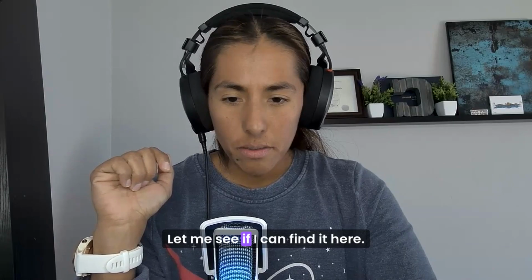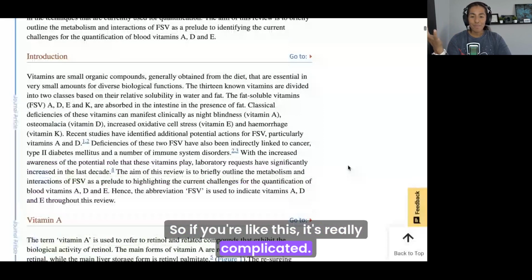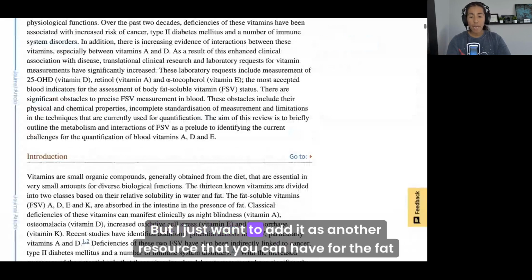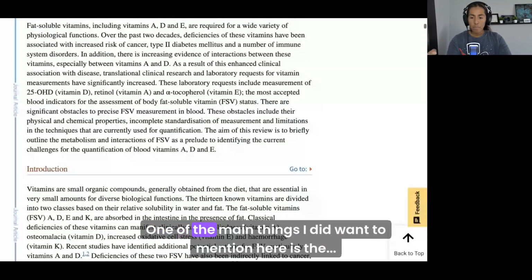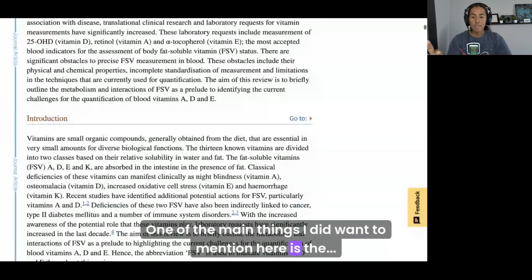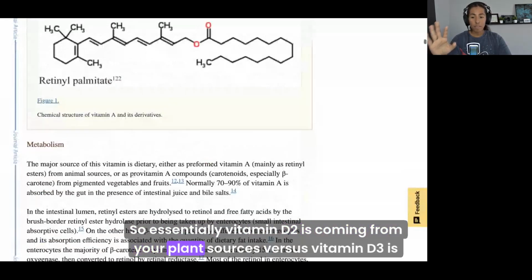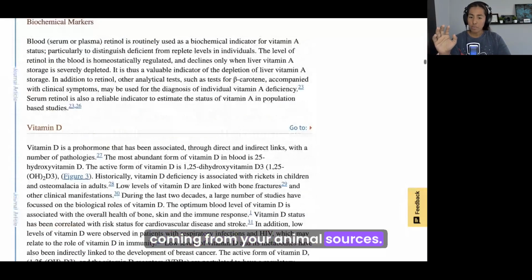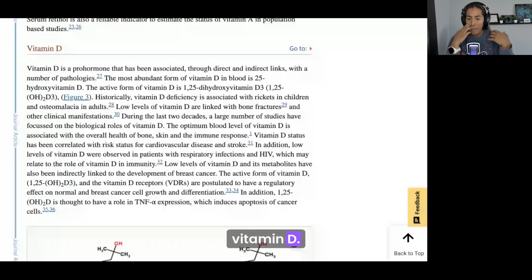Let me see if I can find it here. Right here. Okay, so this is more of a study. So if you're thinking, this is really complicated, you don't have to get a headache from it. I just want to add it as another resource that you can have for the fat soluble vitamins. One of the main things I did want to mention here is the difference between vitamin D2 and vitamin D3. Essentially, vitamin D2 comes from plant sources and vitamin D3 comes from animal sources. Either way, your body can use that and convert it into an active form of vitamin D, and you can use it.